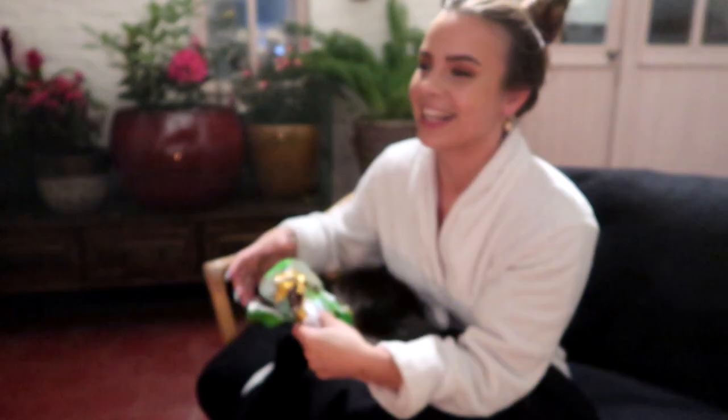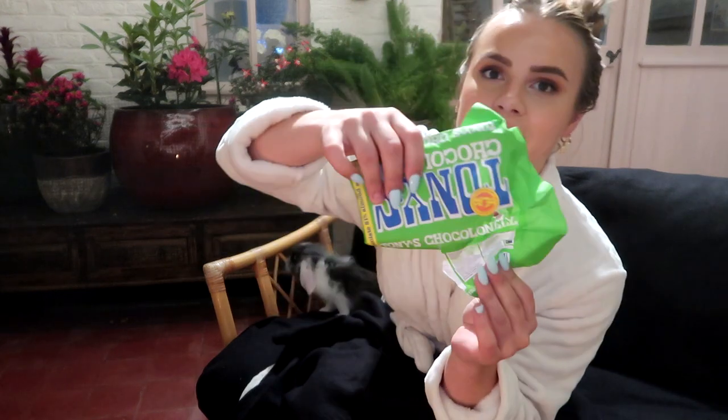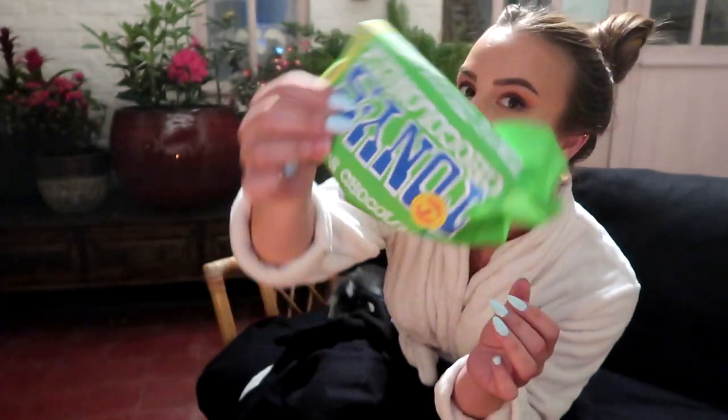And it's also time right now to enjoy a little piece of chocolate. I usually am not a big fan of dark chocolate, but this one is by Tony's Chocolonely. It's dark with sea salt and some nuts in it, and it's super yummy actually.